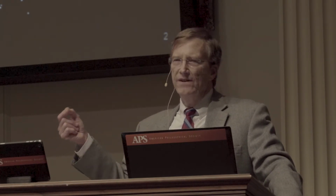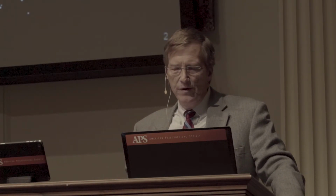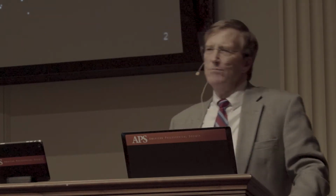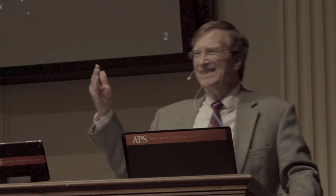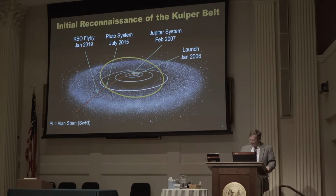So the first chance to actually examine objects in this new region of the solar system, the Kuiper belt, came with the New Horizons mission, which was launched in January of 2006. But Pluto is way out there. It's more than 3 billion miles away, and it takes a long time to get there. The spacecraft didn't arrive until July of 2015, about 9.5 years, and it's continuing on deeper into the Kuiper belt.